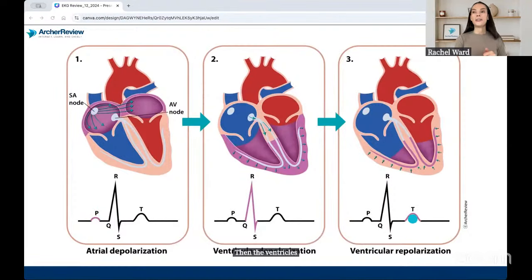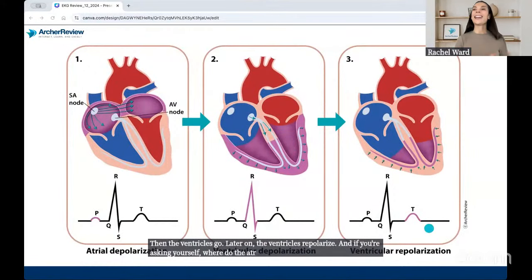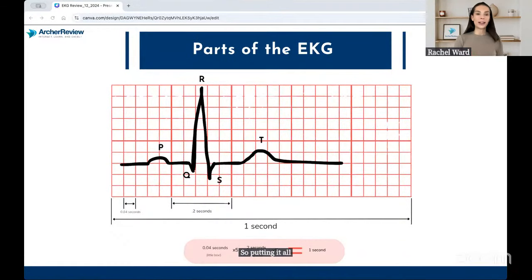Later on, the ventricles repolarize. And if you're asking yourself, where do the atria repolarize? It's actually in here too, but it's just covered up by the ventricles repolarizing. And that's that T wave afterwards. So it does happen. We just don't pick it up on our EKGs. So putting it all together, this is what it looks like.